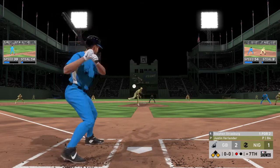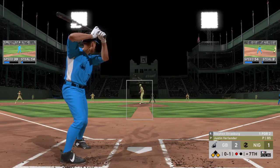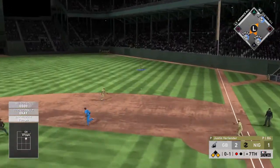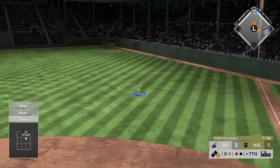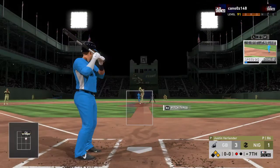In now, Steven Strasburg. As Verlander jumps ahead of him here with strike 1. He's 1 for 2 in this one. Hit out toward second. And he will deliver one of the biggest at-bats of the night. It's a base hit. And that'll score the runner from third.